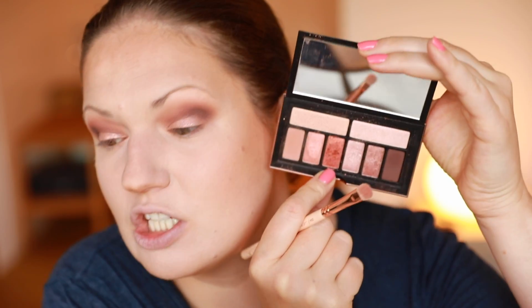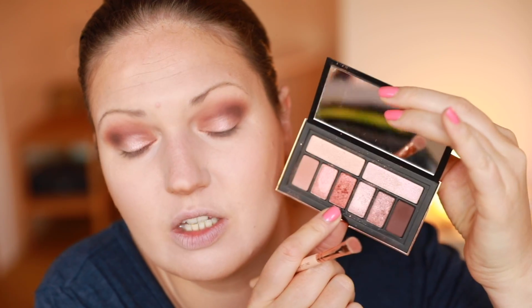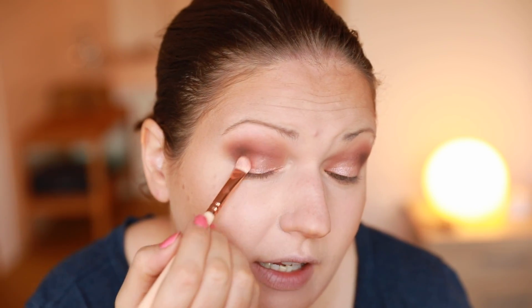This bronzy shade right here, because I don't think I've actually used this shade. So like I said, once we get settled in with stuff a little bit more, we will do all those things. We're gonna have that party and invite all our friends around.